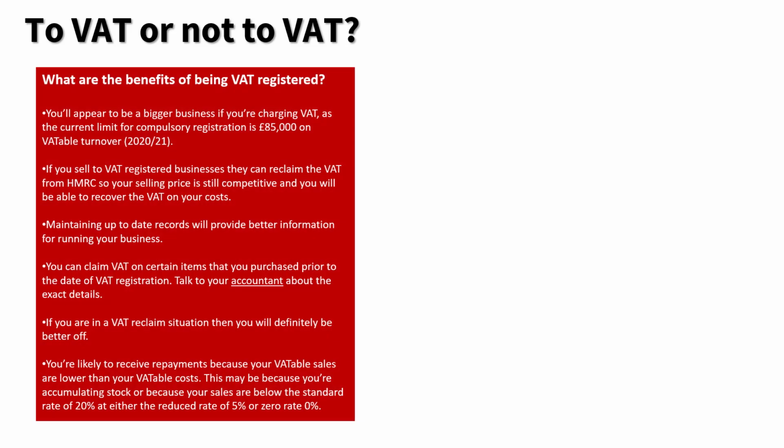So the advantages of being VAT registered, and this is not a finite list, but just some of the things here. So you'll appear to be a bigger business if you charge VAT. As we said about the limited company situation, being registered as a limited company makes you look bigger. If you are registered for VAT, the expectation is that your turnover is over £85,000, which is the legal level that indicates a business has to be VAT registered.